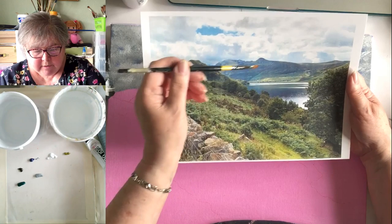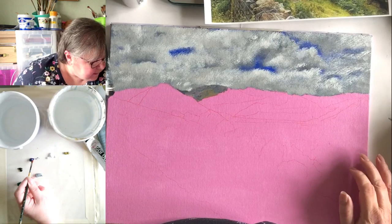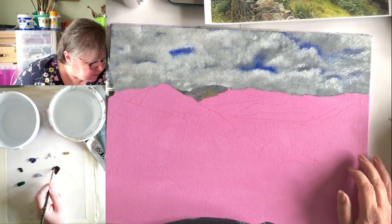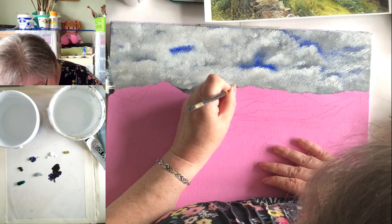This is all in shadow, so we don't want that too bright and giddy with itself. So I'm just going to take a little bit of purple and mix a little bit of black in through it. It's a bit too much. And the top of this mountain is rock, so we'll just put that in as a purple.